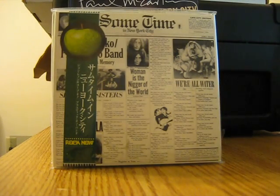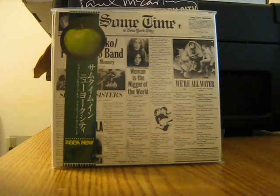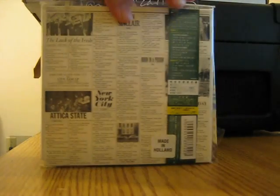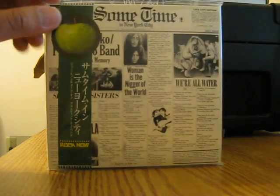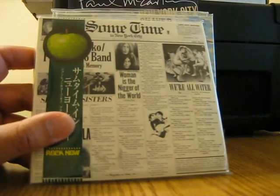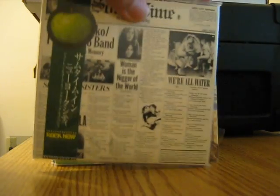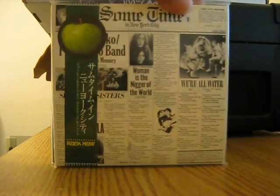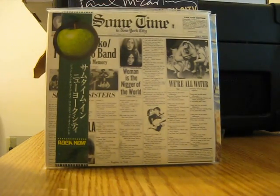Now to show some Japanese mini LPs of some Lennon albums I bought. First one is Sometime in New York City. This one my father never had on CD. I'll be honest, this is not my favorite Lennon album at all. I'm going to do a separate video where I open these 3 CDs and review what's inside.